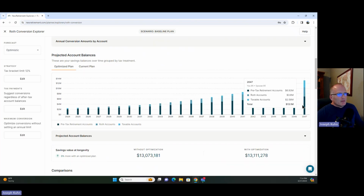So again, let's take a look at mortality. This says 13.1 million total at mortality, and you've got 3.6 million in Roth accounts that you don't have to pay taxes on, but still have 7 million in pre-tax. Maybe we can do a little better.